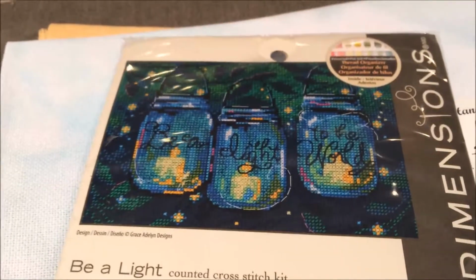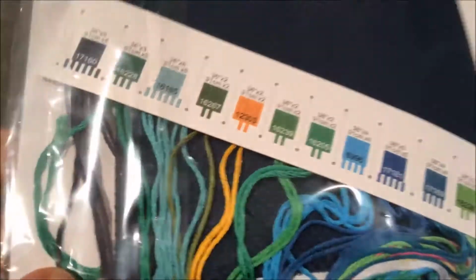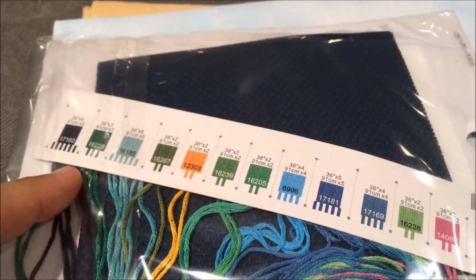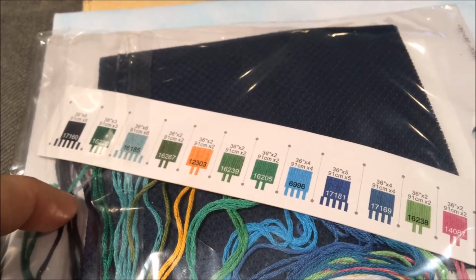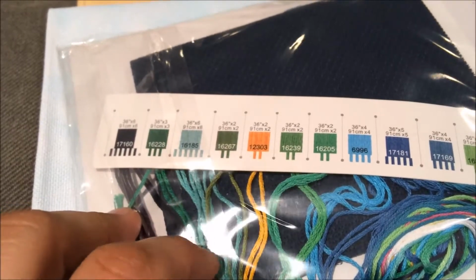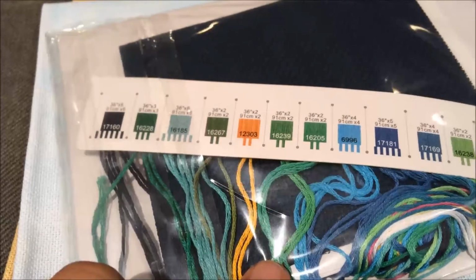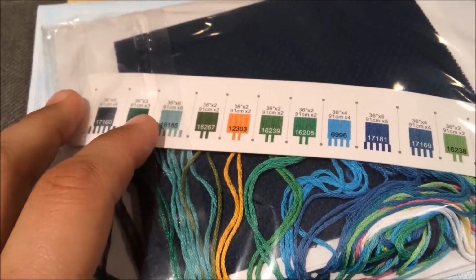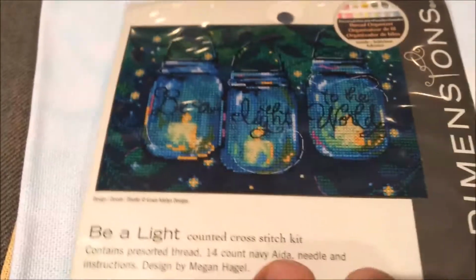My plan right now is to stitch this and then have it hanging in my classroom. It's a regular Dimensions kit. I haven't opened it yet, but I just remembered something. I'm holding my phone in hand, but I have a clip now. Oh well, next time. I like this ever since I saw somewhere on Flosstube how to use the threads when they come packaged this way. I'm really happy to see it packaged set up this way, so that'll be a fun start. It's the Dimensions Be a Light to the World.